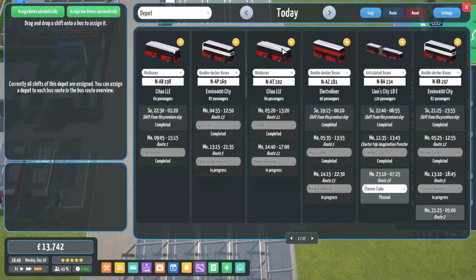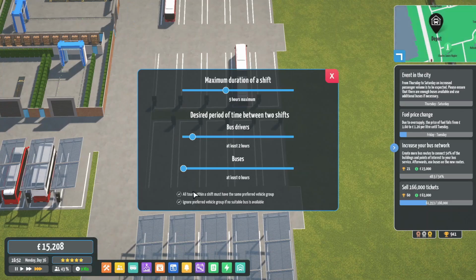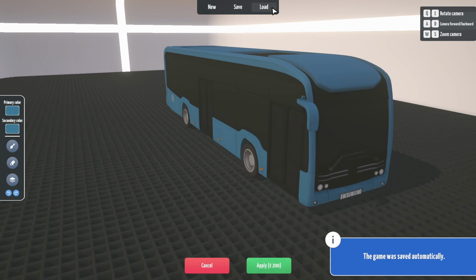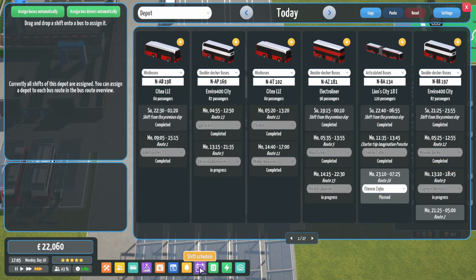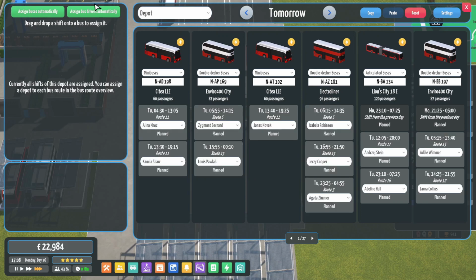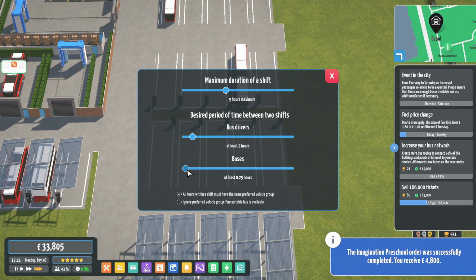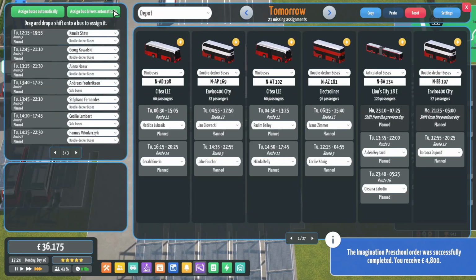So what we're going to now try for tomorrow is, let's see how many more buses we need if we allow half an hour between shifts. I think this probably won't be a complete shift schedule. Right, tomorrow. Yeah, oh my gosh, that's a lot. But can we do quarter of an hour between bus shifts?